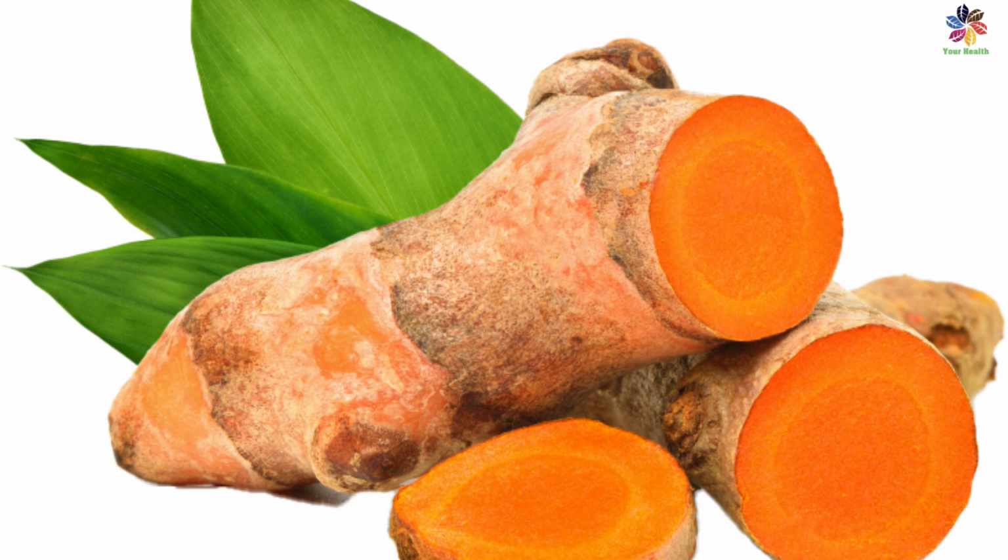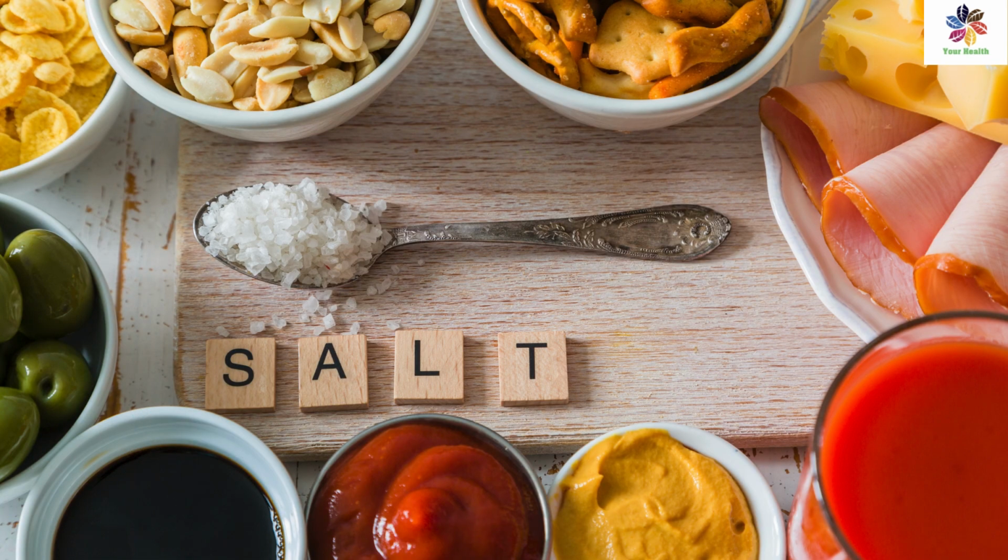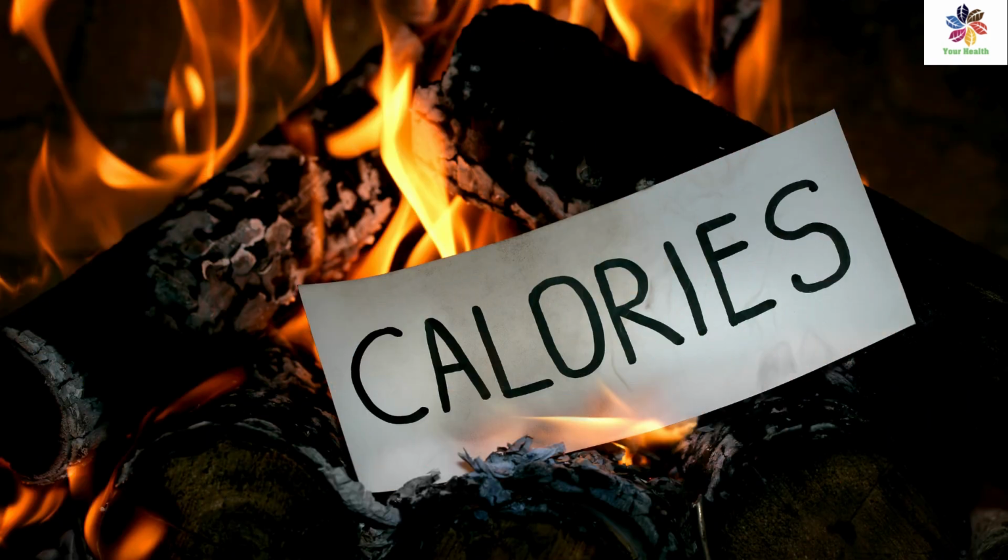Of course, like anything, it's all about balance. The healthiness of momos can vary depending on a few factors. Portion size matters. If you eat too many, the calories can add up quickly. And while dipping sauces are delicious, they can be high in sodium or sugar, so it's something to keep an eye on. And if you opt for fried momos instead of steamed, you'll be adding extra calories and fat to the dish.